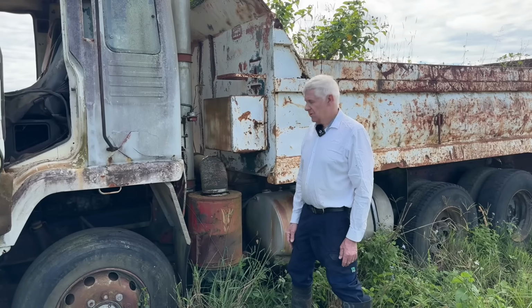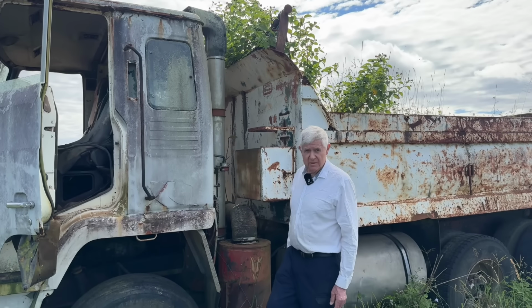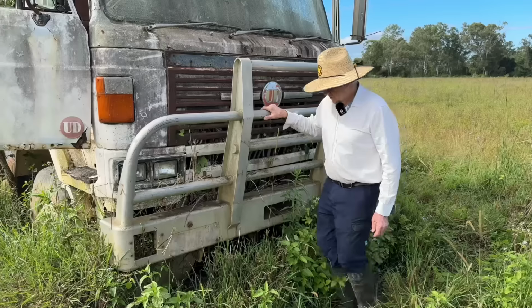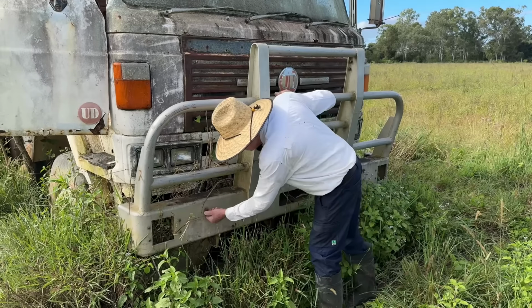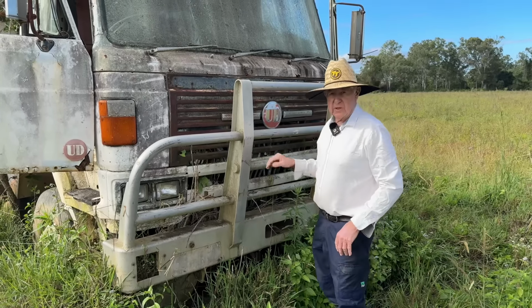For a truck this size, it certainly has a big air cleaner and a pretty big intake and everything. I was surprised to see it would be that big. I don't know what horsepower it would be. Looks like it might be about a 22mm socket to undo that, and we'll try and fold the bull bar down and see if we can tilt the cab.